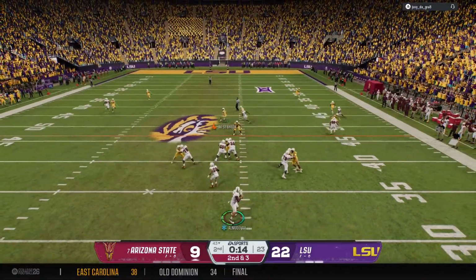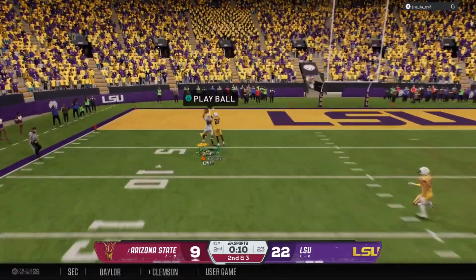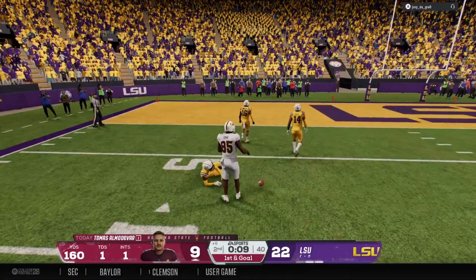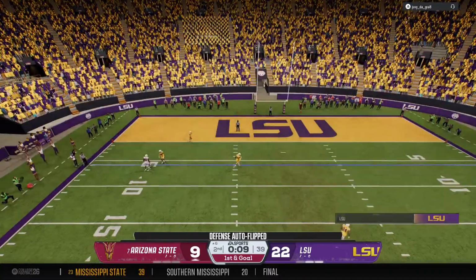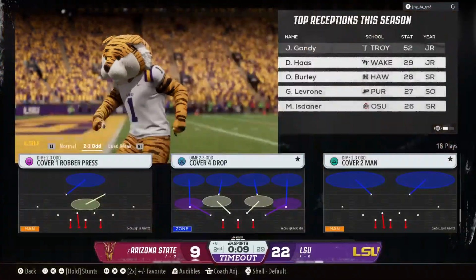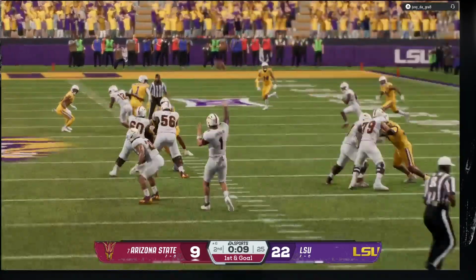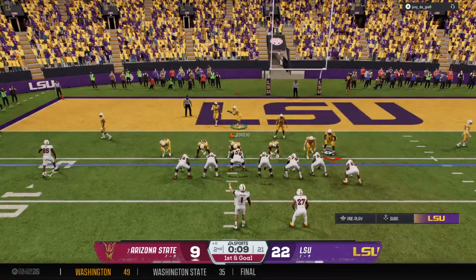Wants to go up top. Unloads it downfield. Got it inside the 10. Defense is there to make the stop, but he's got the first down, and they'll have it 1st and goal at the 6. We've got a timeout in the waning seconds of the half. Maybe a chance to get off a couple more plays. Time dwindling away as they try to put points on the board right before the half.